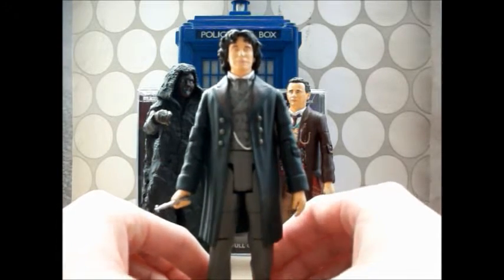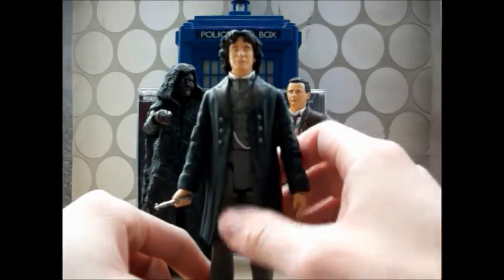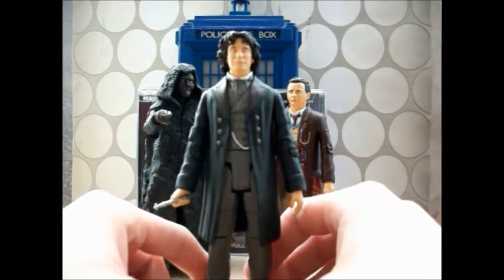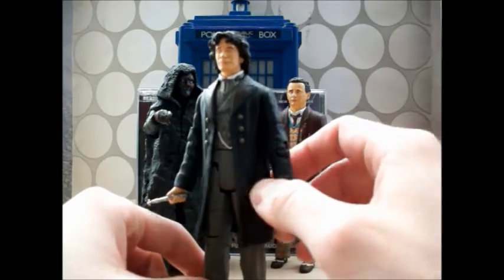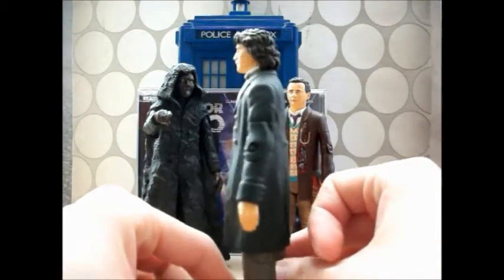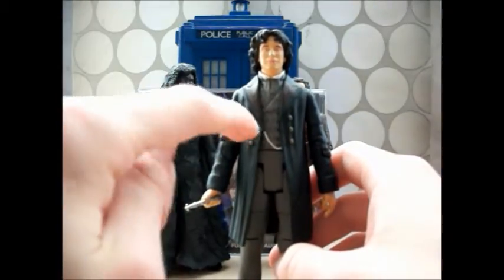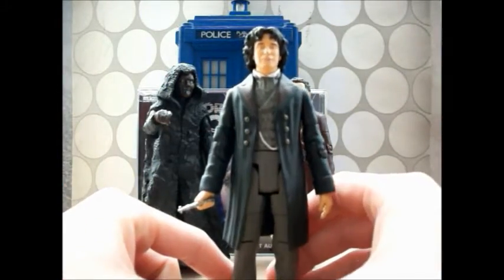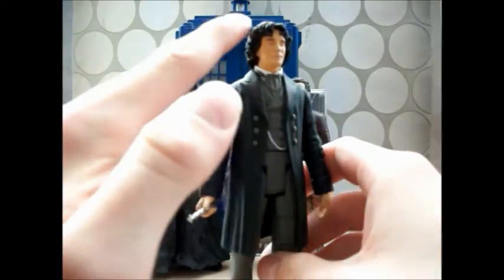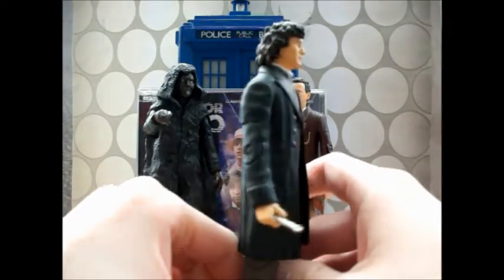So, with the Eighth Doctor, I'm not going to say much at all. If you want to know about this figure in detail, check out my Eighth Doctor review. That was episode 3, I believe. Yes, episode 3. Basically, it's the Eighth Doctor from the TV movie The Enemy Within in his movie costume, dark bottle green coat, silver or grey cravat and waistcoat, silver chain, grey trousers, shoes that fit perfectly, and a dark black, almost dark brown, wig.